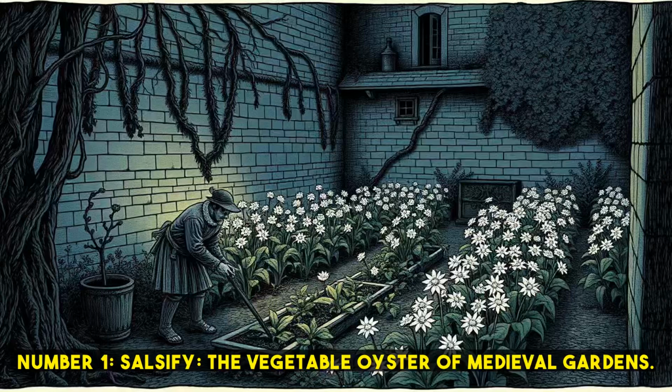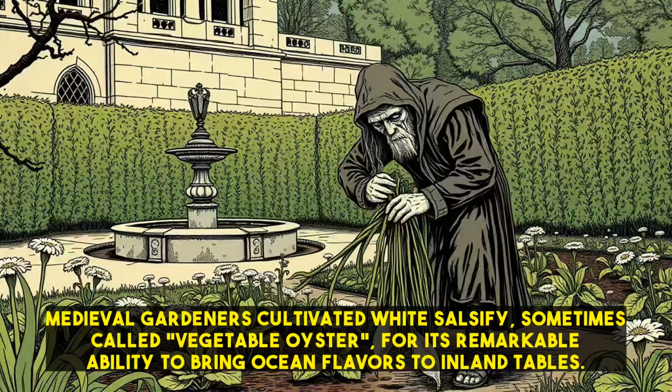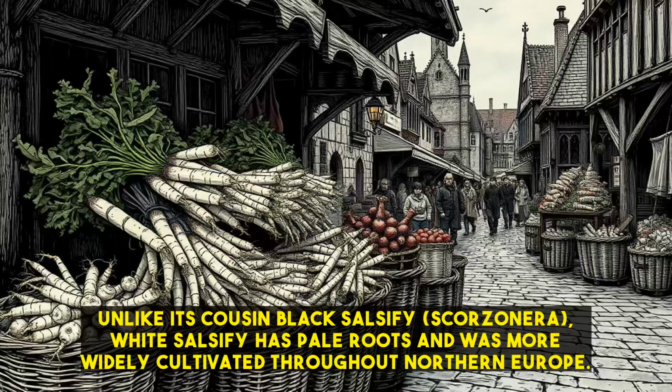Number 1. Salsify, the vegetable oyster of medieval gardens. Have you ever tasted a root vegetable that mimics the flavor of seafood? Medieval gardeners cultivated white salsify, sometimes called vegetable oyster, for its remarkable ability to bring ocean flavors to inland tables. Unlike its cousin black salsify, scorzonera, white salsify has pale roots and was more widely cultivated throughout northern Europe.